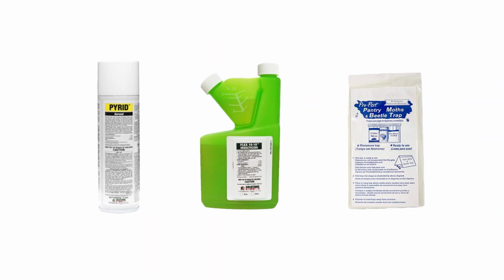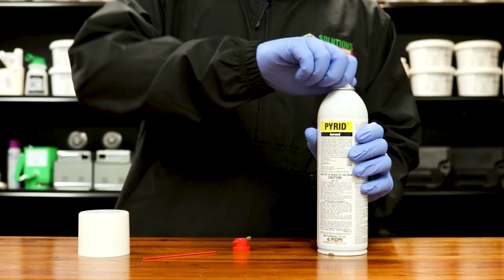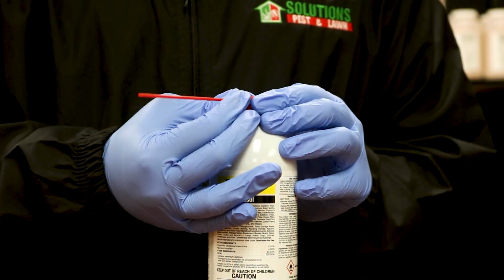Once you've cleared and cleaned your pantry, you'll need to use insecticides labeled to treat cigarette beetles like Pyrid Aerosol and Flex 1010. Then use traps like Pest pantry moth and beetle traps to catch straggling beetles and monitor for future potential infestations. Pyrid is an insecticide aerosol that's often used as a flushing agent, and it's great to treat tight cracks and crevices where cigarette beetles or other pests may be hiding for a quick kill. To use Pyrid as a crack and crevice treatment, just remove the white applicator, attach the provided red applicator, and make sure the straw is firmly affixed in the spout.